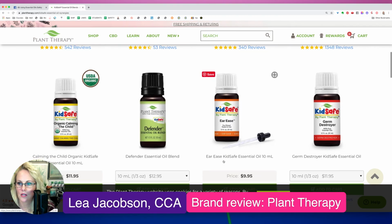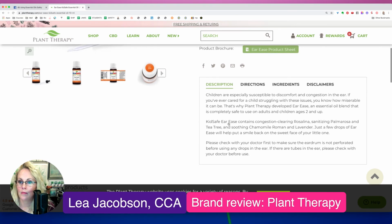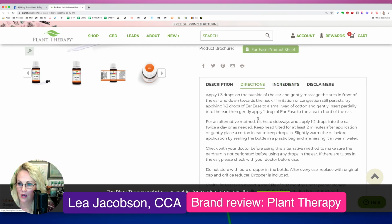Alrighty, so let's take a look at some of these blends here. Let's see. Ear Ease. So this is one I definitely want to draw your attention to because first, let's go to the ingredients. We have lavender, rosalina, tea tree, palmarosa, chamomile, roman, hemp seed carrier oil. So these essential oils are safe for children.